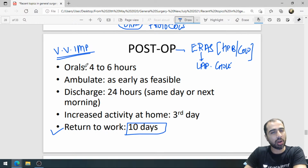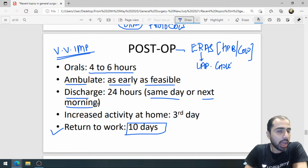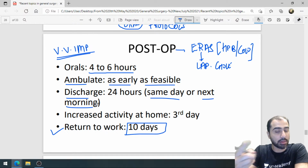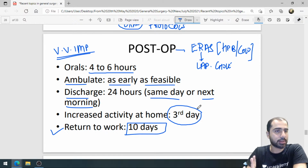So what is the protocol? Start orals fast. Make him walk as early as possible, preferably discharge him same day or next day. So either daycare or overnight stay, you know these terminologies. And at home, tell him to start doing his home activities by the 3rd day, and he can return to work by 10 days.